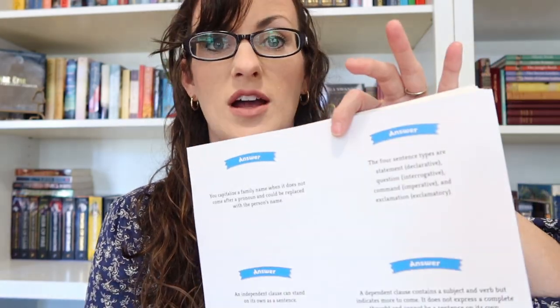And then the second part to these are grammar memory work. So this one says, what are the 4 sentence types? The child would flip the card over and he would read statement, question, command, exclamation, and then memorize that. So that's what he is using in this container here, and he's working on that memory work daily. I'm giving him 5 to 7 cards to memorize, and then once he's mastered those, then we'll move on to other ones.